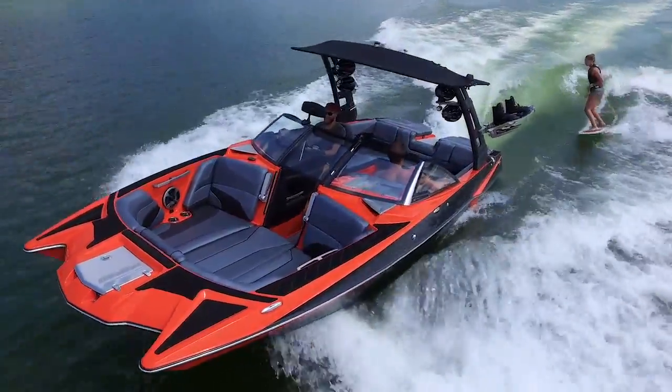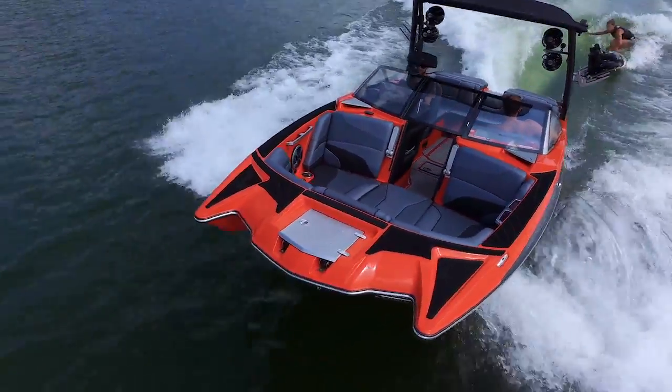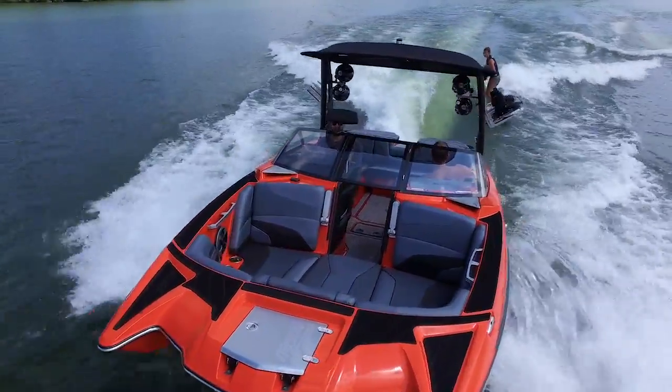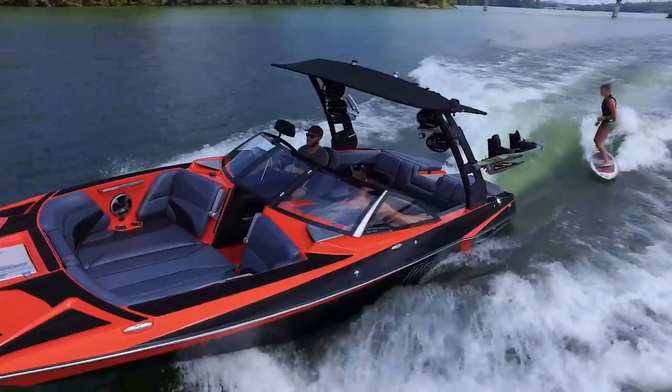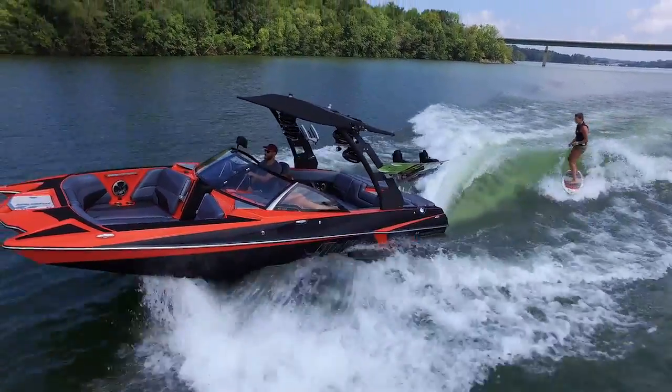Compared to the rest of the line, the MXZs have a much more bow-centric layout than the traditional hulls on the LSV or the VLX, which is really just a personal preference thing. On top of that, the MXZ has a ton of innovative tech to offer that seamlessly integrates with those awesome wakes and waves that we talked about earlier.